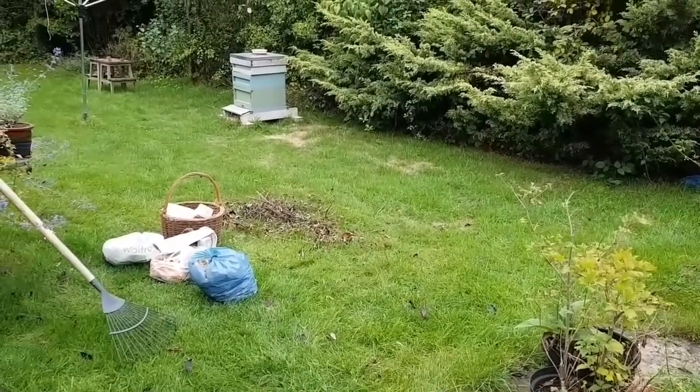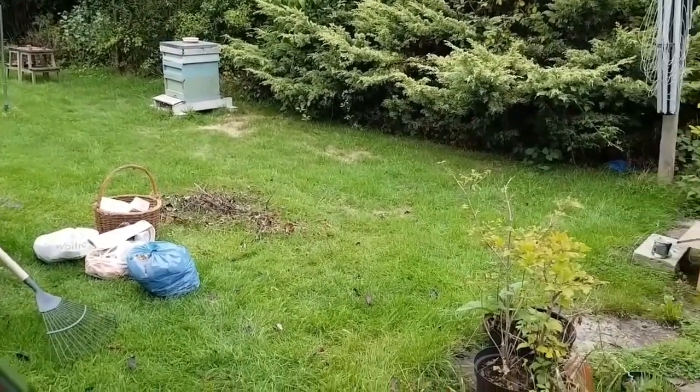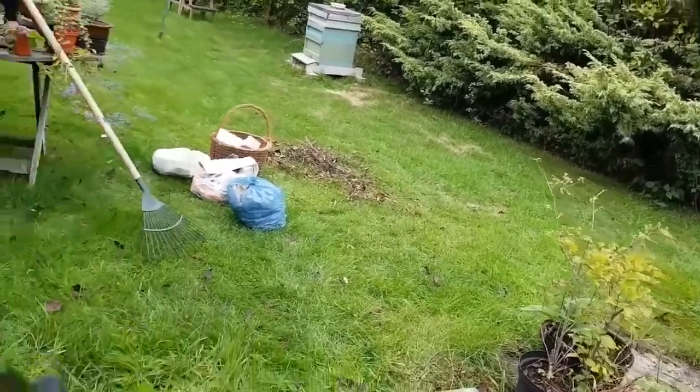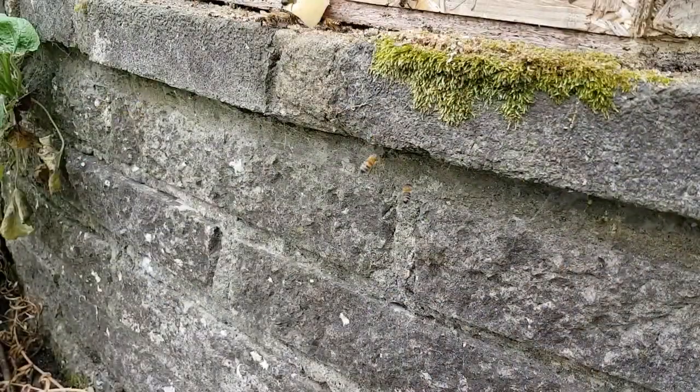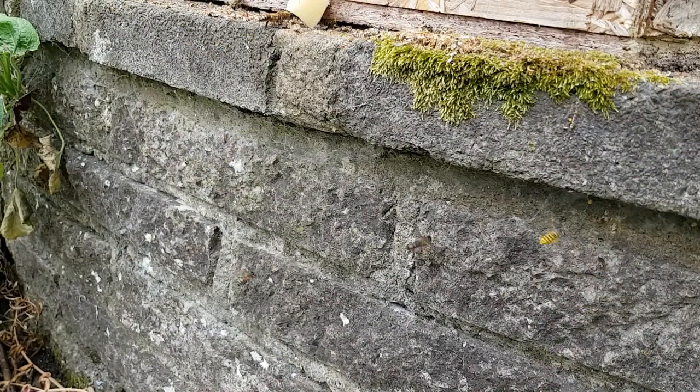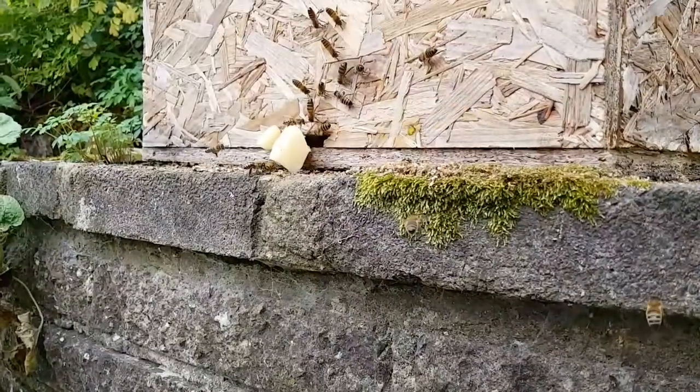I'll put the lid on. Luckily, the spare nuke box lid fits. Good. And some of the bees are going back in. I've just tried to reduce the entrance as much as possible. Look, there we are, see?